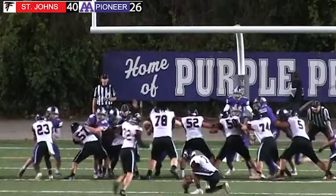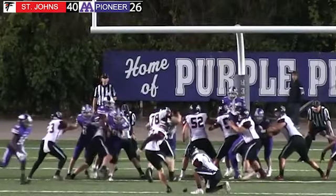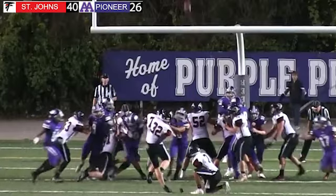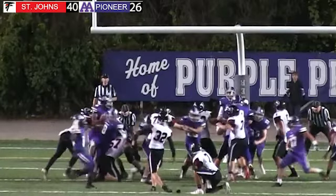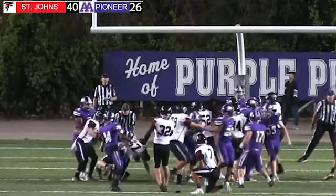They have been on a 20-0 run here. 20 unanswered points by St. John's. They have managed to stymie the Pioneer offense.